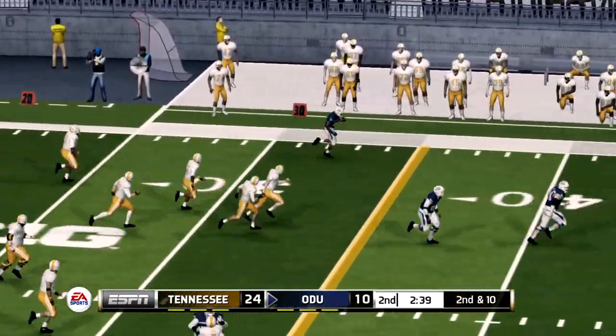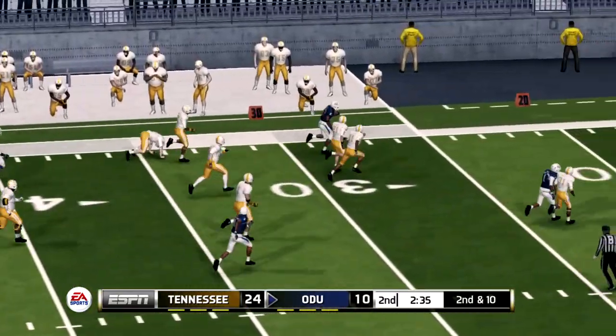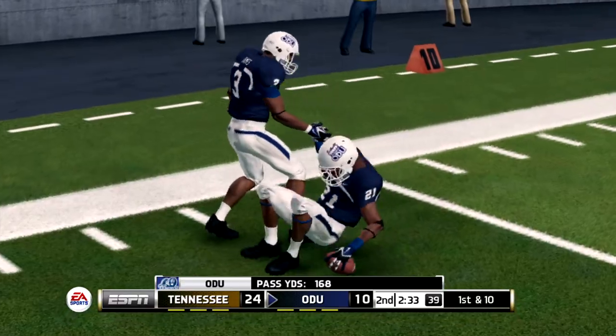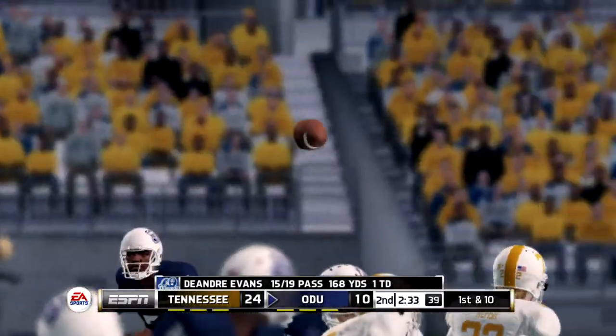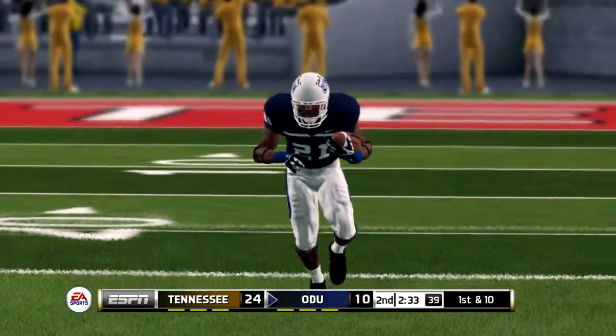On the reception, look out, nobody there. Across midfield. Inside the 30. Tackle made at the 19. A screen pass works by using a defense's aggressiveness against itself. That time, it worked perfectly, just as the offensive coordinator drew it up. It feels good when a play gets executed that well.